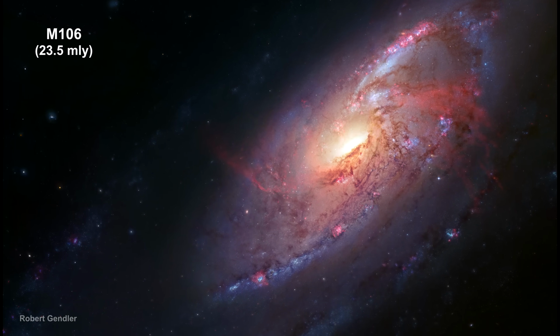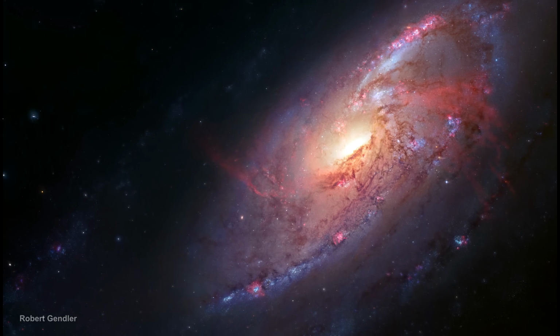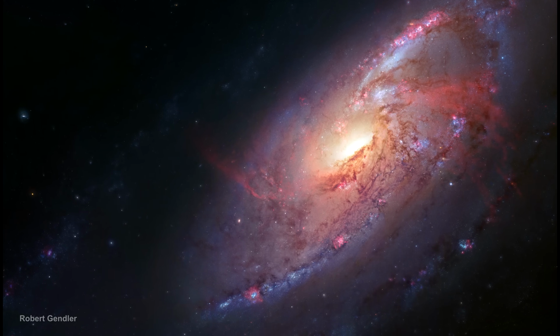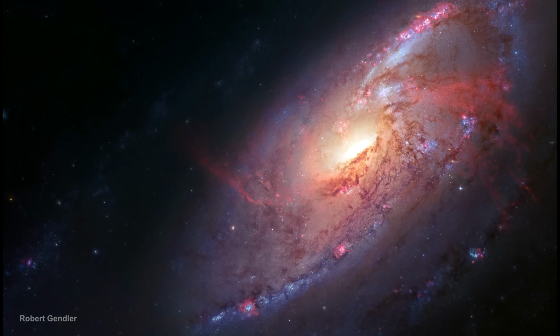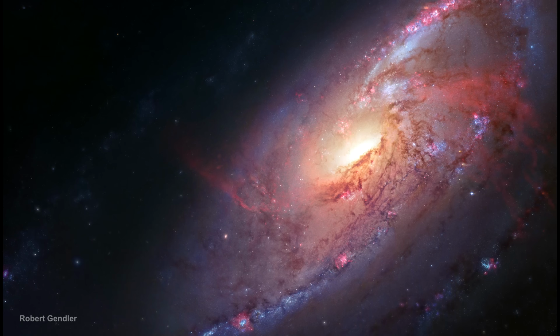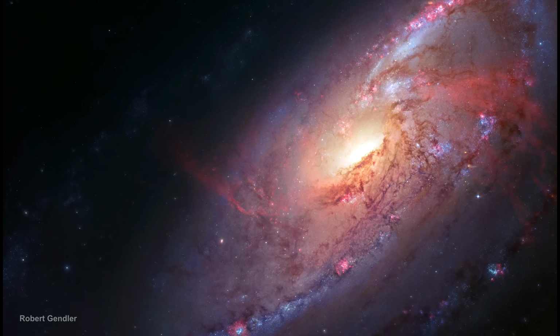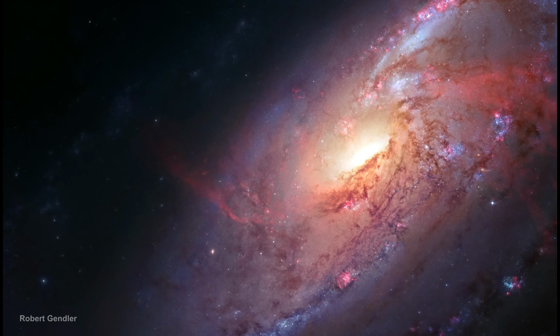Here's the magnificent spiral galaxy M106. It is a class of galaxy called a Seyfert galaxy. Seyfert galaxies account for about 10% of all galaxies and are some of the most intensely studied objects in astronomy, as they are thought to be powered by the same phenomena that occur in quasars, although they are closer and less luminous than quasars.